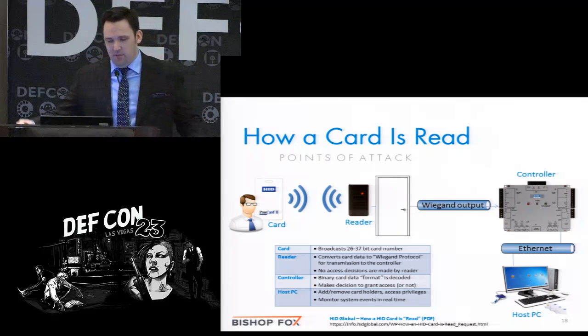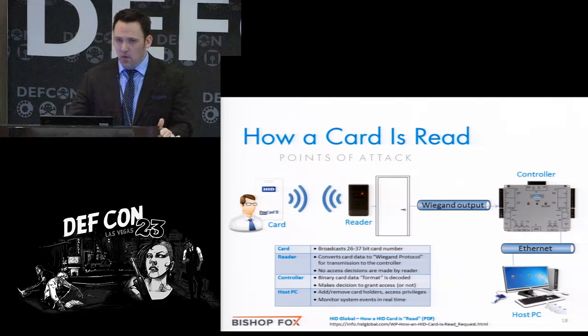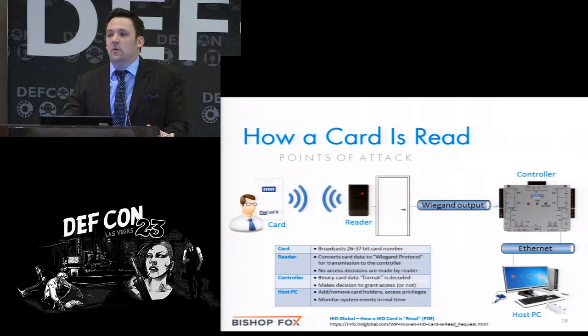So this is a basic physical security setup in terms of how things flow. Whether it's credit cards or somebody's physical security system or your Coke rewards.